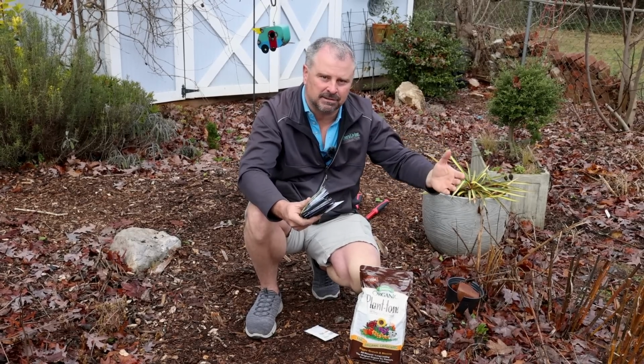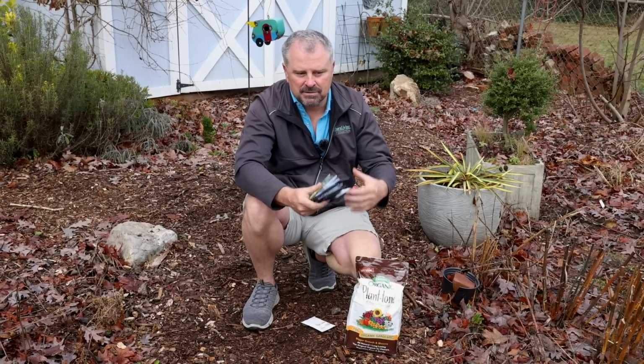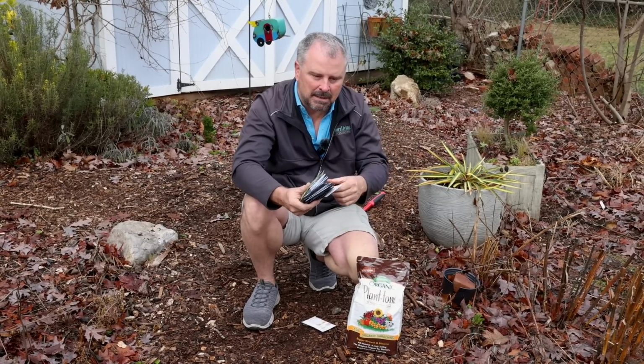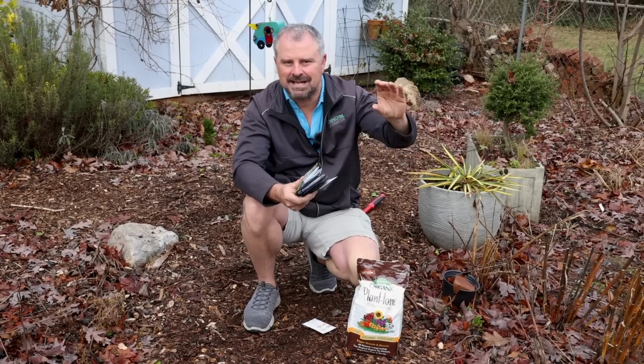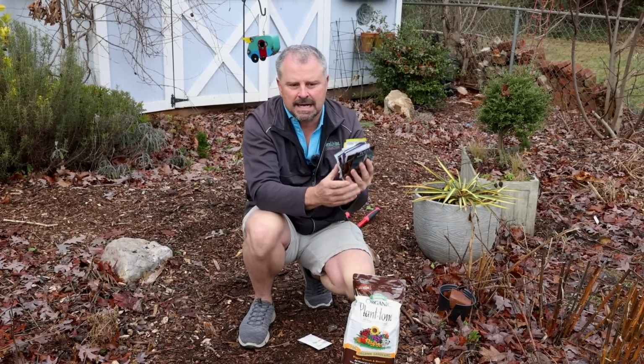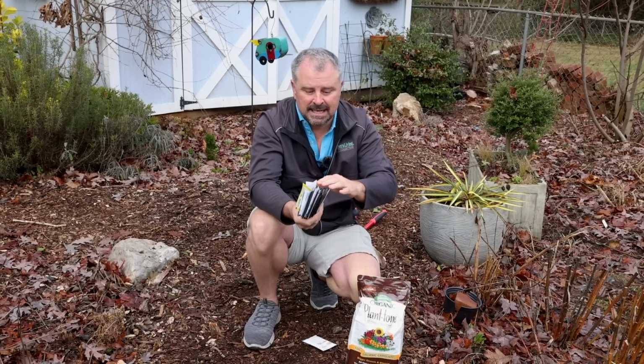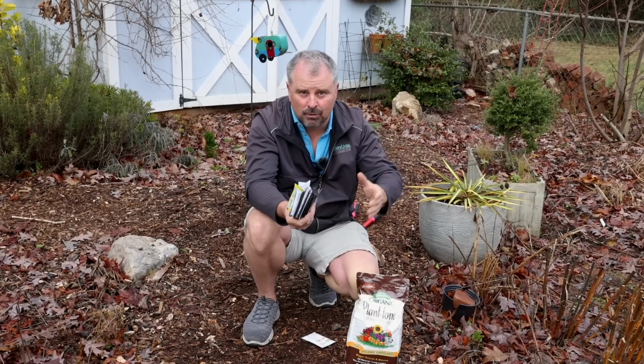I don't start them any earlier than that because they'll end up stretched out and leggy, and sometimes don't recover well from that during the summertime. I'd prefer them to be just right when they go in the ground. So right around the 1st of March, we'll start, and we'll lay out our seed packets. So the only thing that'll be started the 1st of March will be something that takes as long as 8 weeks before it goes in the ground.